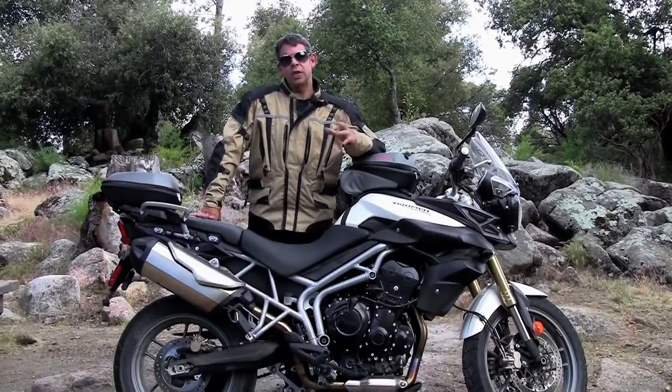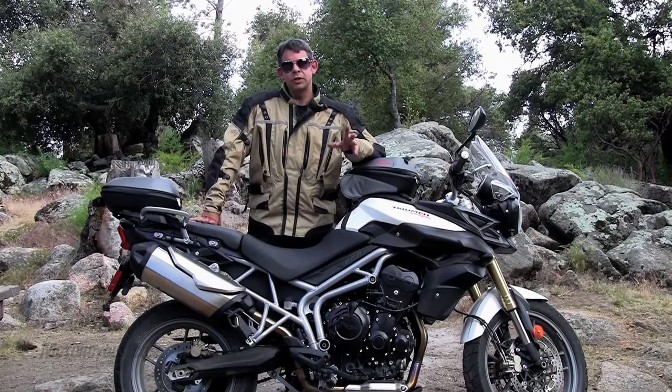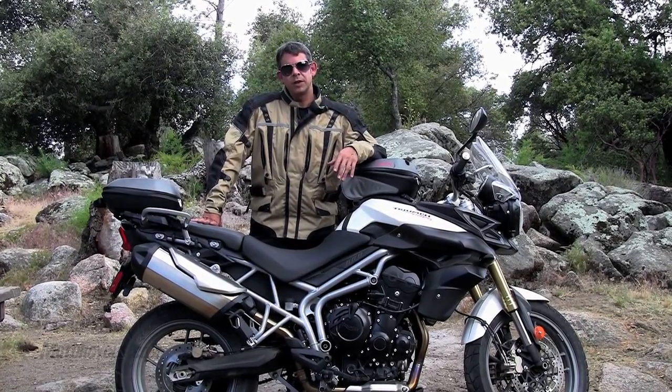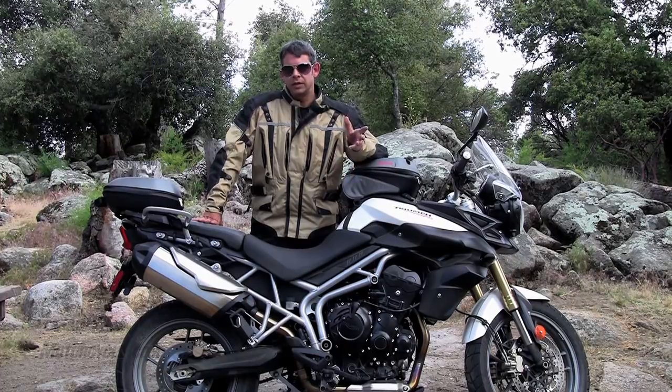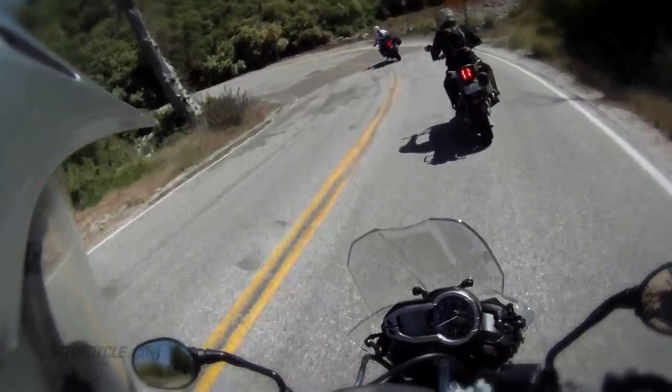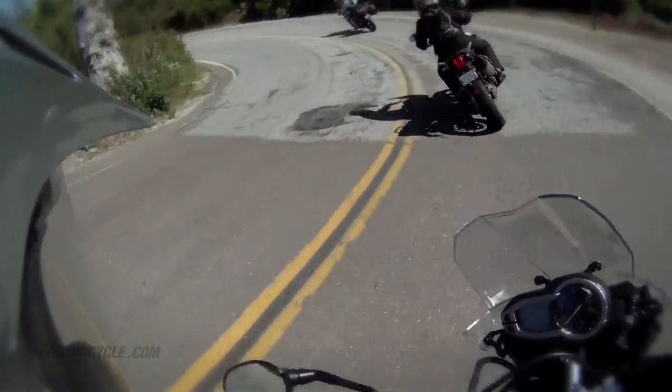Both these bikes you can get with an ABS option. Which is fantastic. I've ridden a lot of bikes with ABS, and really, it's a nice thing to have. It's just something that sits in the back of your mind, and it gives you that little sense of security for that occasion where it is unexpected.